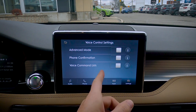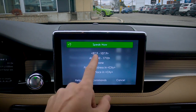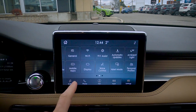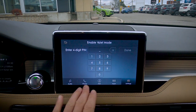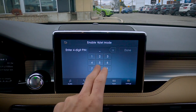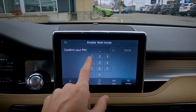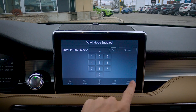So our voice command list is going to be this list that pops up on the screen when we hit the voice button. So this is our command list. Whether or not you want that one to show up, hit this on or off. We also have our valet mode. Valet mode is going to give you the ability to lock out the screen by entering in a four-digit PIN. So something very, very difficult like 1111. Don't use that. Use something more challenging if you're ever going to use this. But what it's going to do is, as you can see, it's locked the screen out.